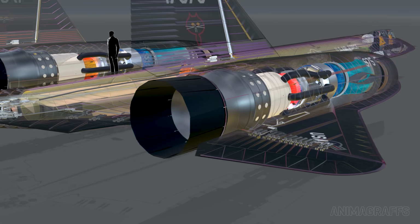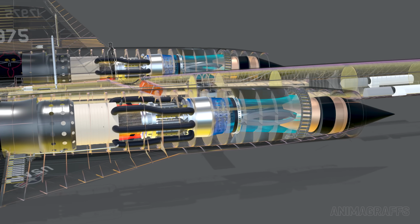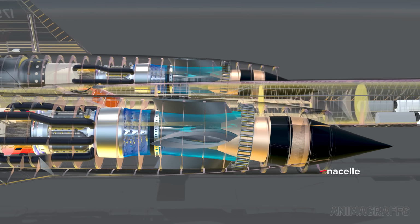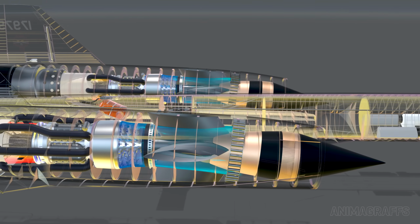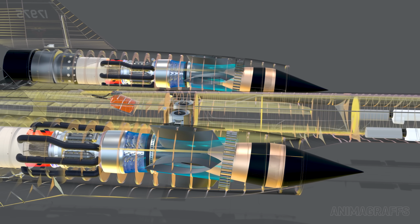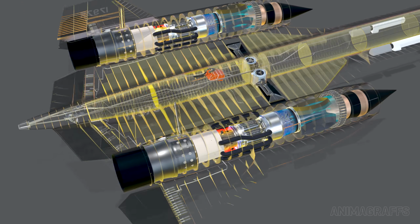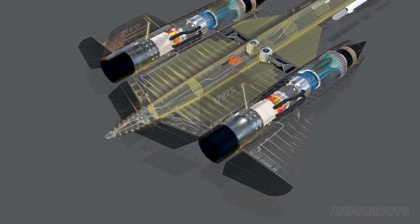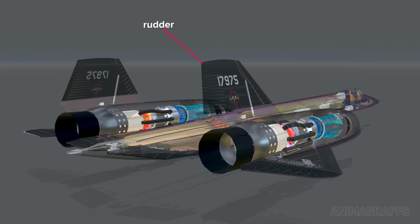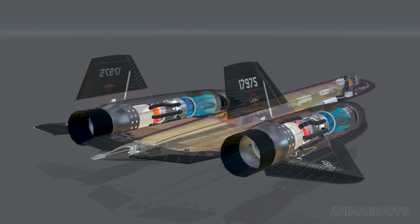A pair of powerful jet engines are secured into the wings at both sides. A substantial portion of this compartment, called the nacelle, is dedicated to large movable inlet cones called spikes, which, as we'll see later, are critical for the SR-71's supersonic speed capabilities. A row of flaps along the back of the wing, called elevons, and rudders perched atop each nacelle, make up the flight control surfaces for the plane.